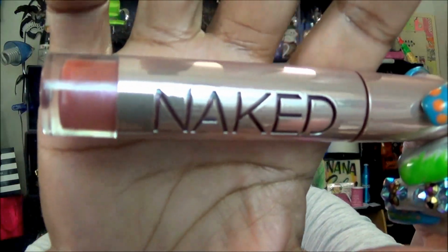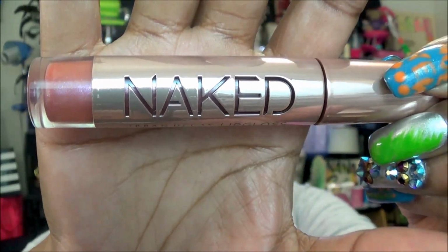And the color that you see on the end right here, that is the color. The name of it is Naked as well.